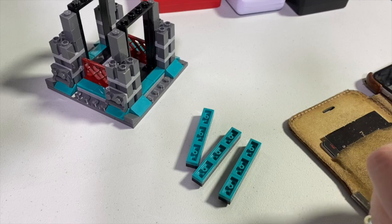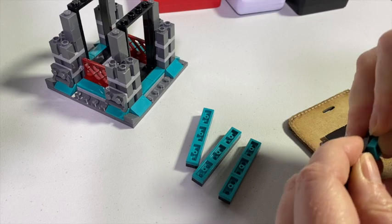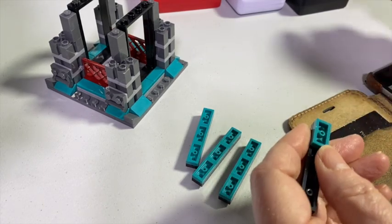Yes, brilliant. Professor Lego, as well as the pearl, we do have bricks and pieces. So let's get right in there.